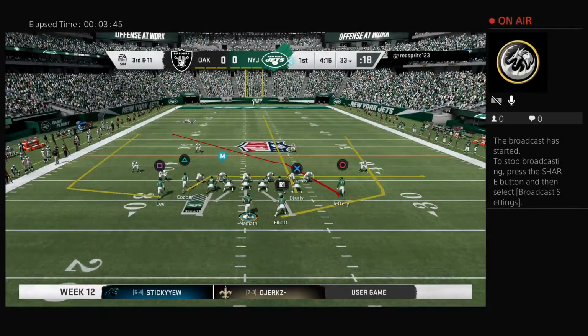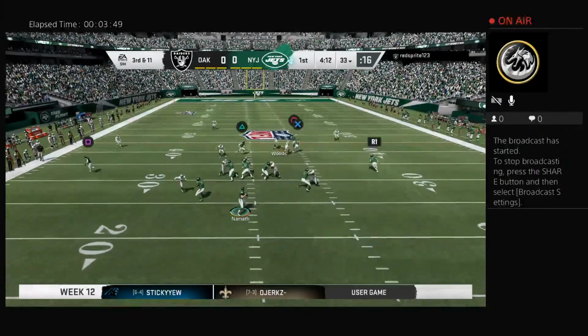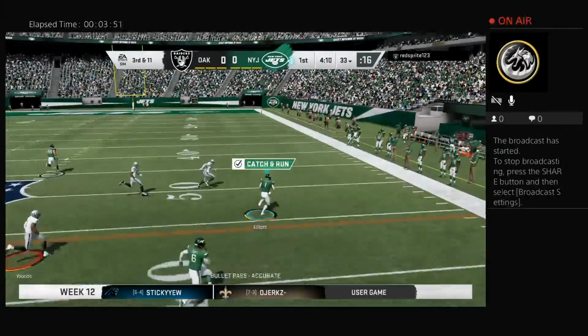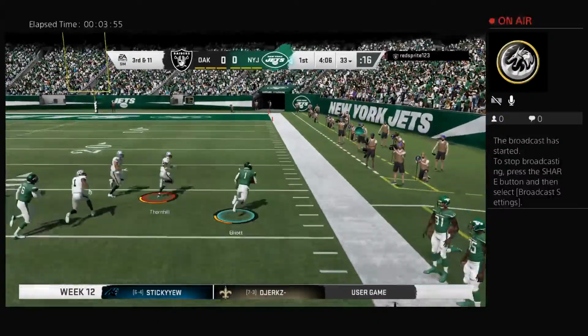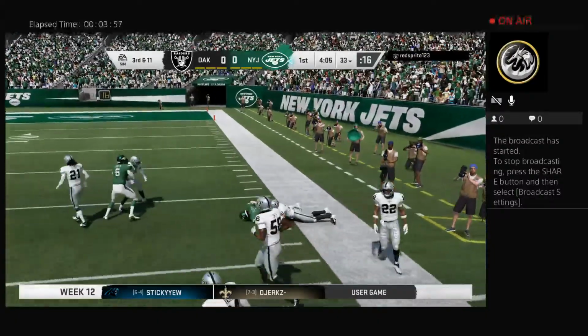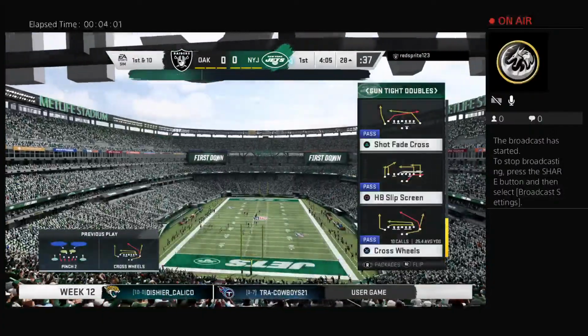He'll look to throw, and he's got Ezekiel Elliott, and he works free. A big gain of 39 on 3rd.